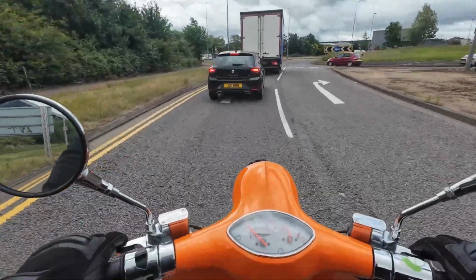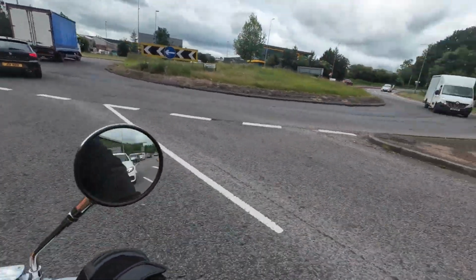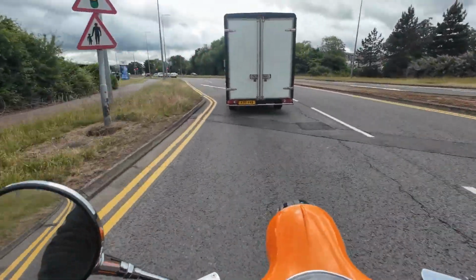That's just the back brake. The front one is obviously a lot sharper, but that back brake is really spot on. Absolutely lovely. Right, feather my speed so I can get round this roundabout. Go, tuck in behind the van, make the car behind wait.